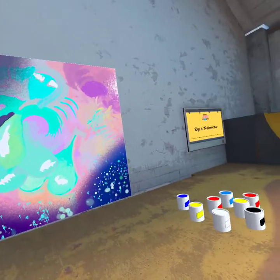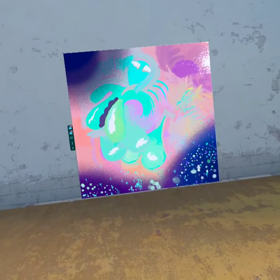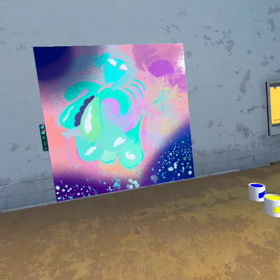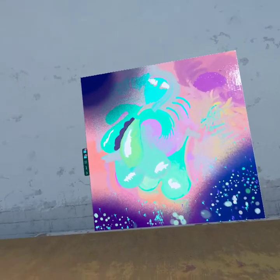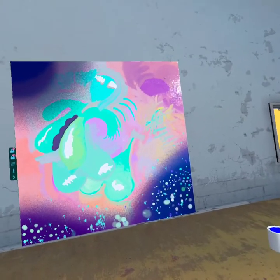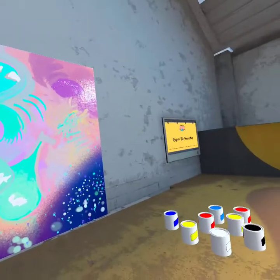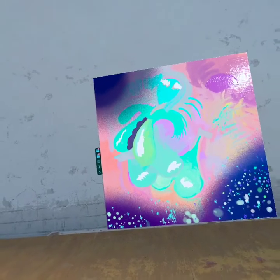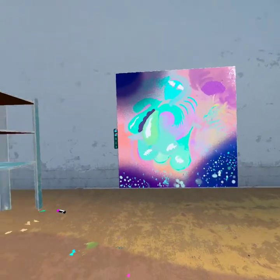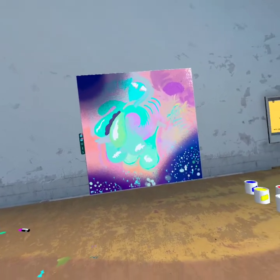All right, y'all. I am back to continue working on this painting. I had to take a little bit of a break because of motion sickness, so I took a few hour break and went and worked on some other stuff and took care of my doggo and all of that fun adulty things. So here we are back in painting VR.